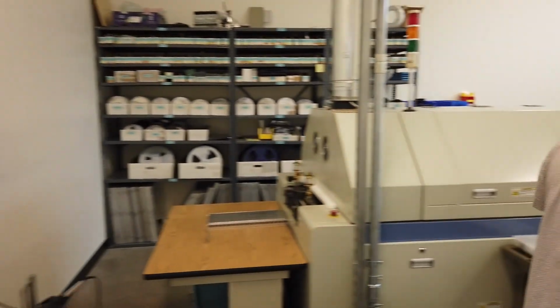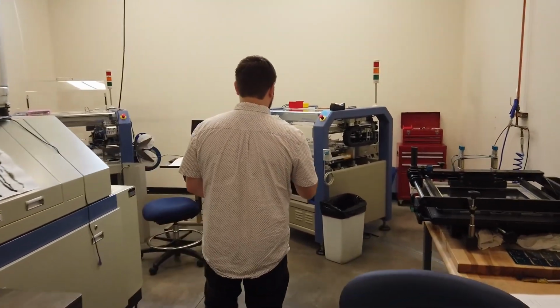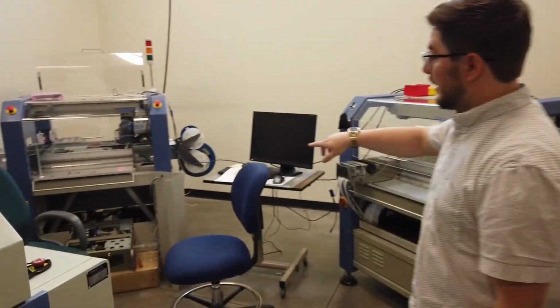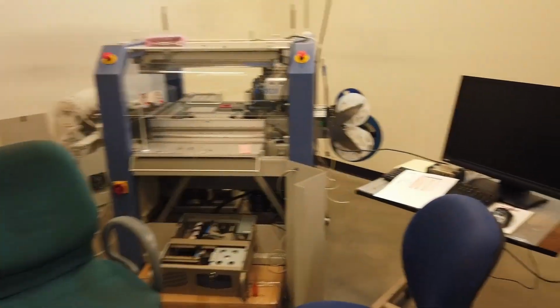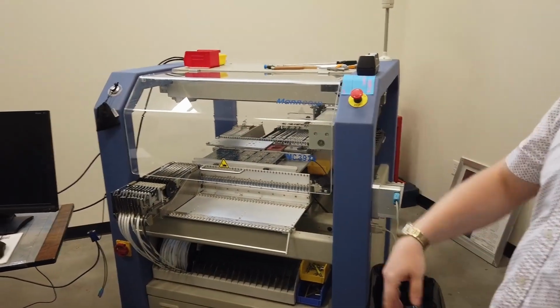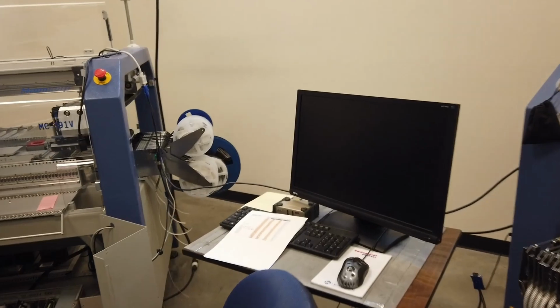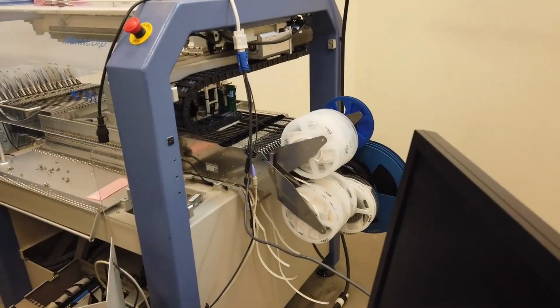We have 2 SMT machines. We actually just got this one and we're starting to do smaller boards and smaller runs. This is our older SMT machine. We're just waiting to get some shelves for these reels. As you can see, on each of those reels is a lot of very small parts. I can pull one up to show you in a minute.